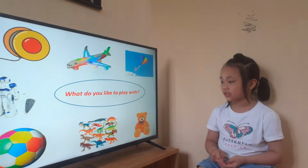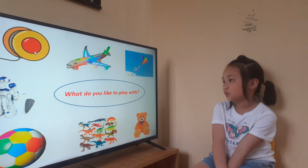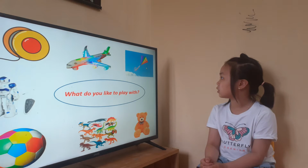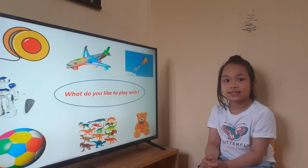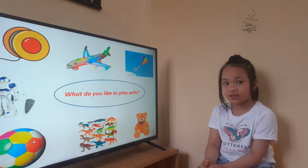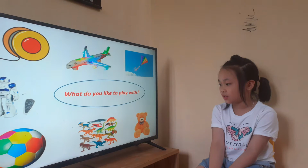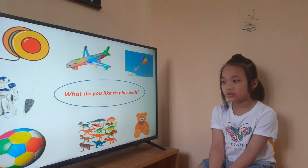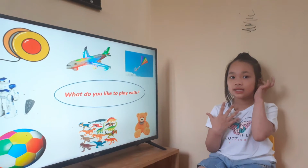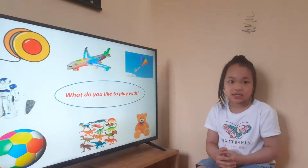Now, Ice Cream, look at the TV. Tell me, what is this? What toy is this? Jojo. Jojo. And this is? What is this? This is a kite. And this is? Robot, this is a ball. Do you like to play with ball? No, I don't. And what do you like to play with? Teddy bear. Okay, very good.